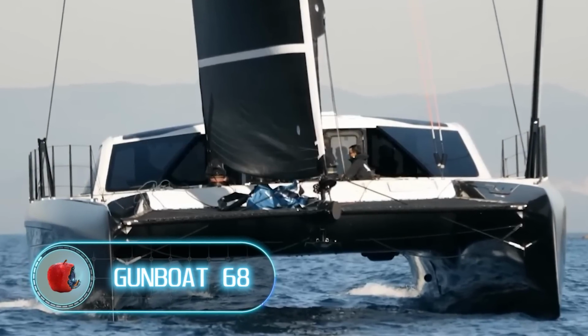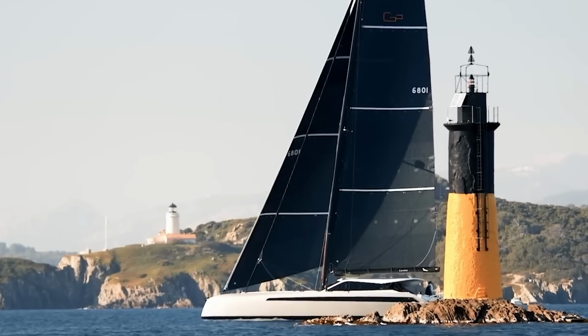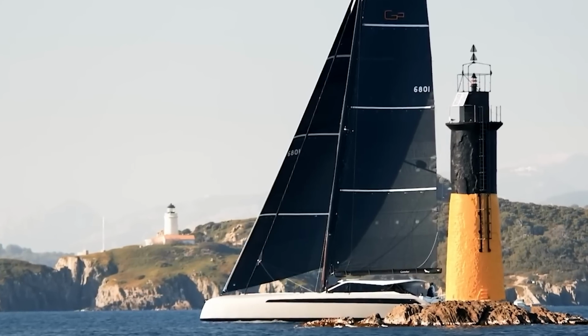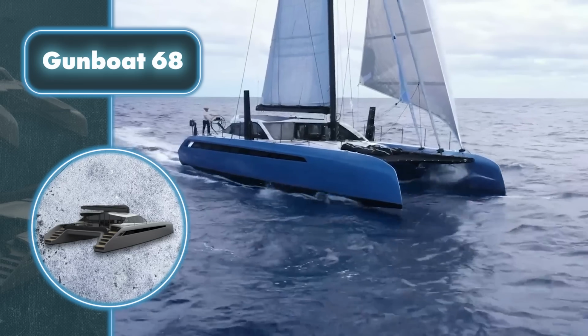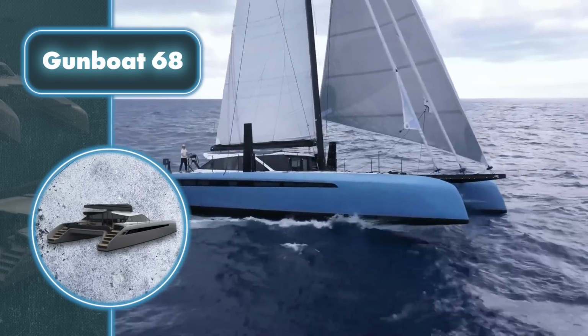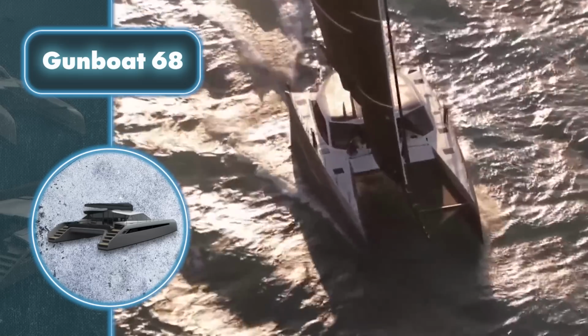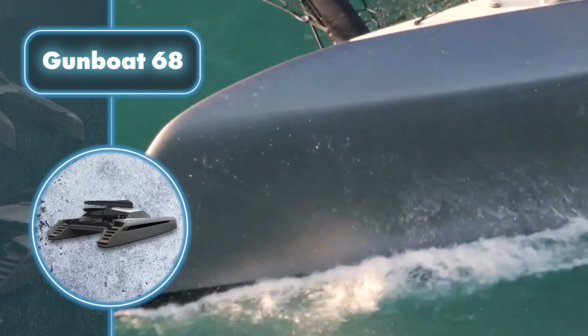Gunboat 68. Some catamarans are designed solely for sports or leisurely cruises along the coast, while others combine both functionalities, making them a perfect all-in-one option. You can tell the boat's built for sport by the way it looks. It's designed to be aerodynamic with circular windows that allow a better view. Also, the mast is positioned nearer the back and reverse-tilted stems, which provide a better ride on the waves.